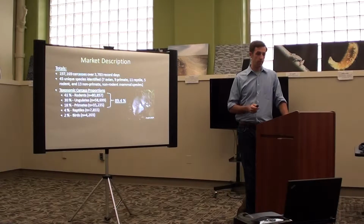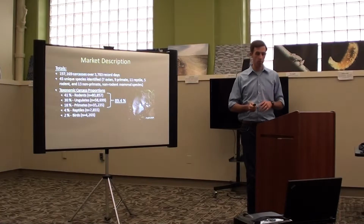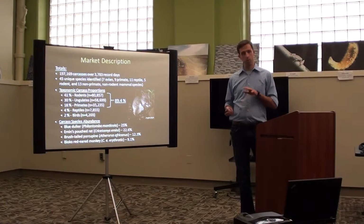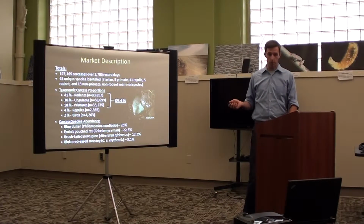45 unique species. Generally speaking, rodents make up the majority of the market. Rodents, ungulates, and primates make up 90% of the market, so that's really a major chunk. Reptiles and birds, not so much. And then in terms of individual species, the blue duiker, the little forest antelope, is the #1 sold animal, and then the forest rat as well.